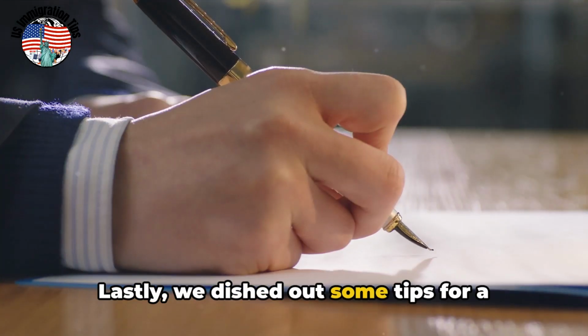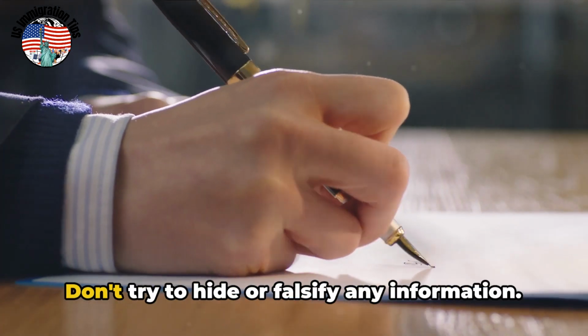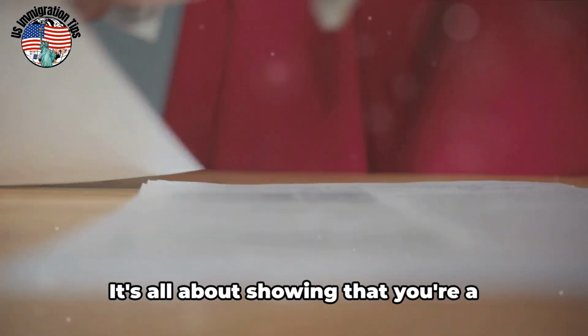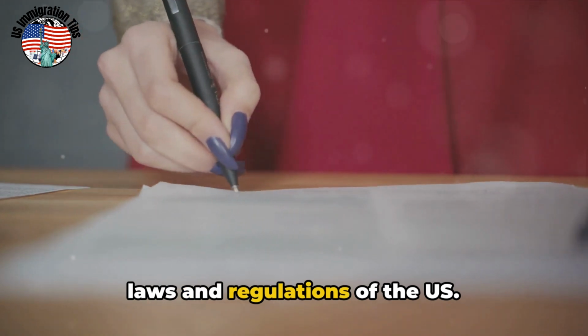Lastly, we dished out some tips for a successful demonstration. Remember, transparency is vital. Don't try to hide or falsify any information. It's all about showing that you're a responsible individual who respects the laws and regulations of the U.S.